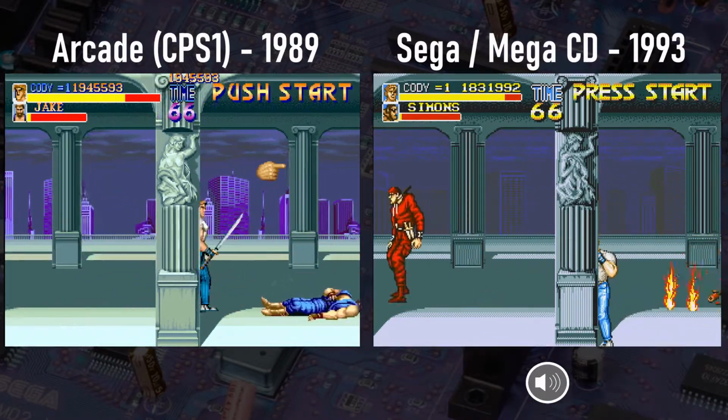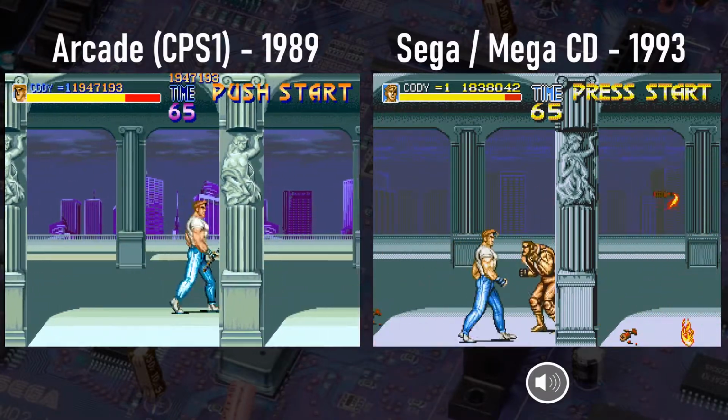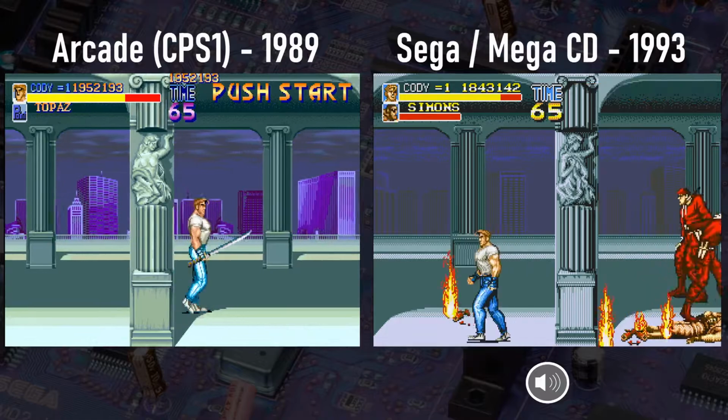Now, visually, aside from the color reduction in the statues, really the only other difference here is the less detailed background layer.